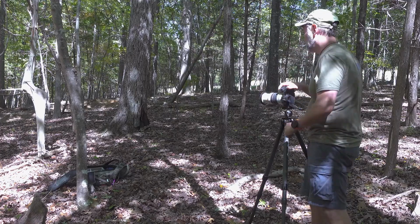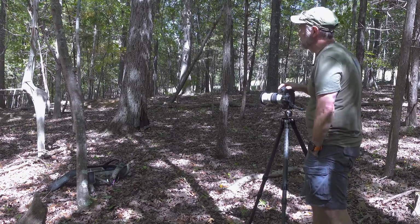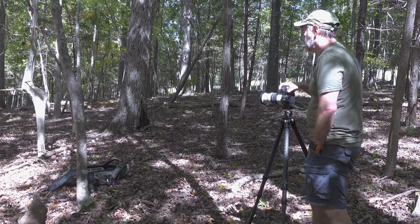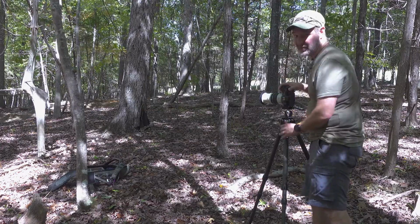Seems unlikely, but I'm just gonna sit here and wait, listen to the wind rustle through the trees, and hope for the shot. And if I got it, here it is.